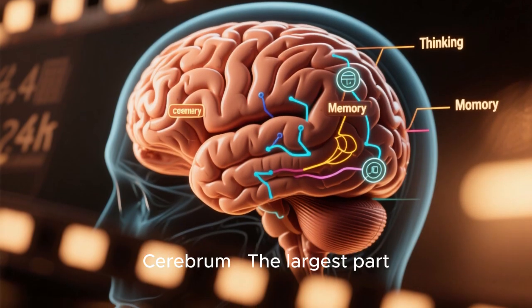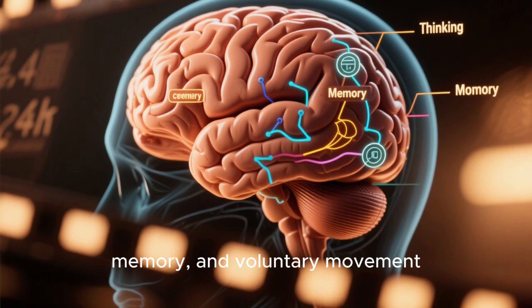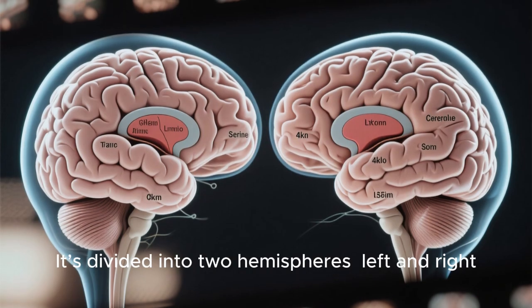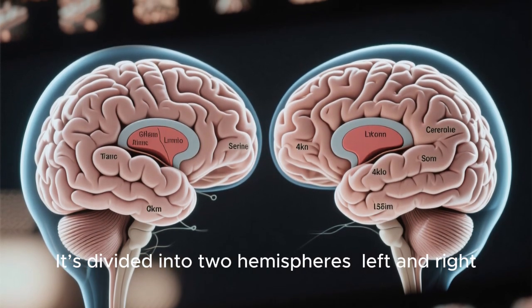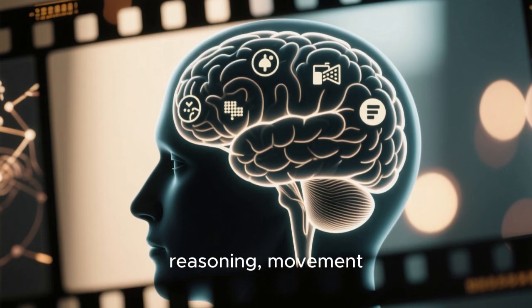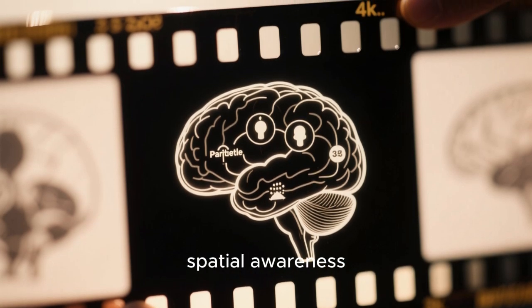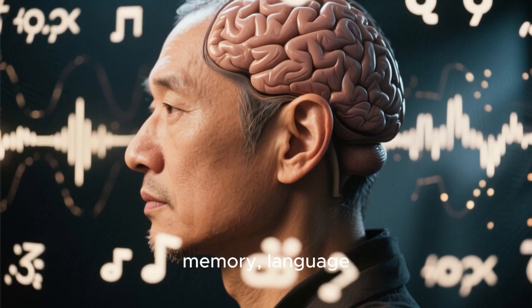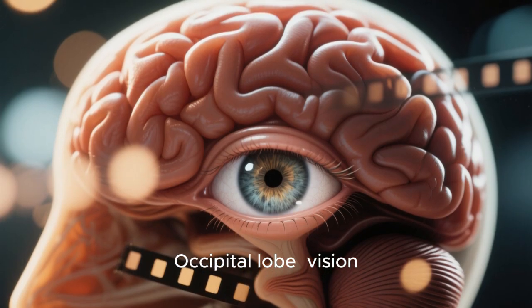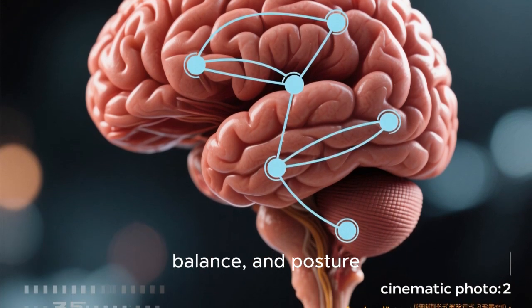Cerebrum, the largest part, responsible for higher functions like thinking, memory, and voluntary movement. It's divided into two hemispheres, left and right, and four lobes: frontal lobe, decision-making, reasoning, movement; parietal lobe, sensory processing, spatial awareness; temporal lobe, hearing, memory, language; occipital lobe, vision. Cerebellum, coordinates movement, balance, and posture.